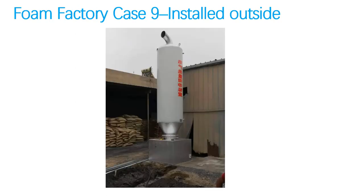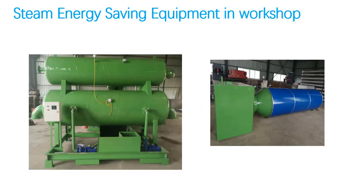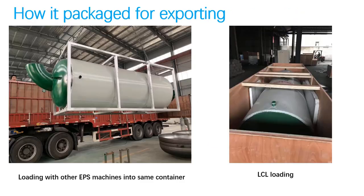This is another equipment installed outside. This factory has quite a high building, so they installed this steam energy saving equipment on the 2nd floor. This is the steam energy saving equipment in the workshop.